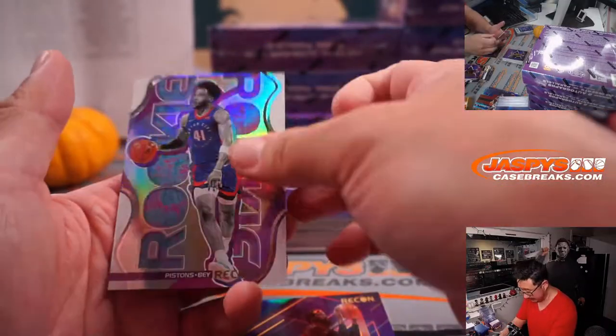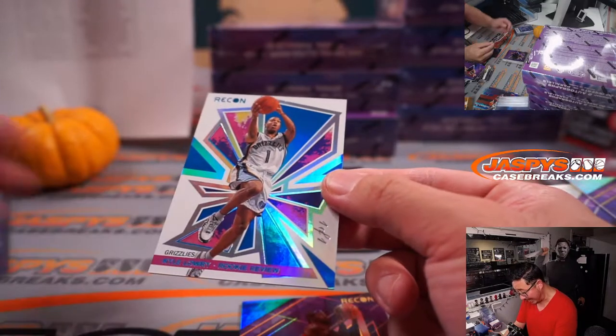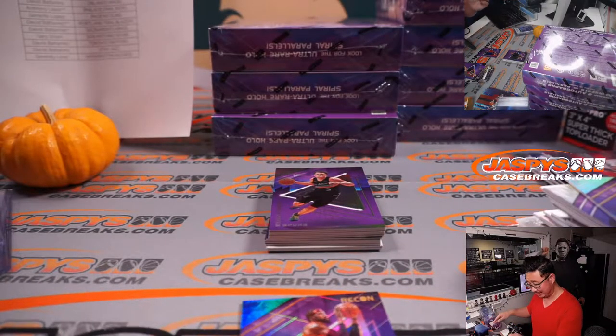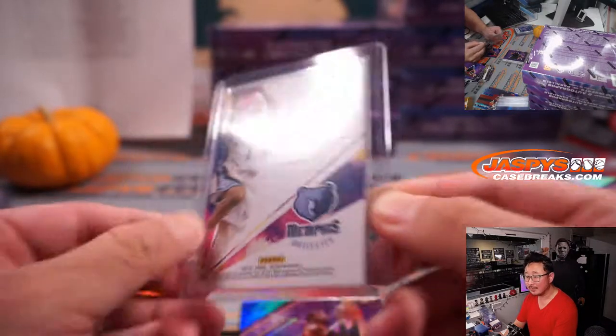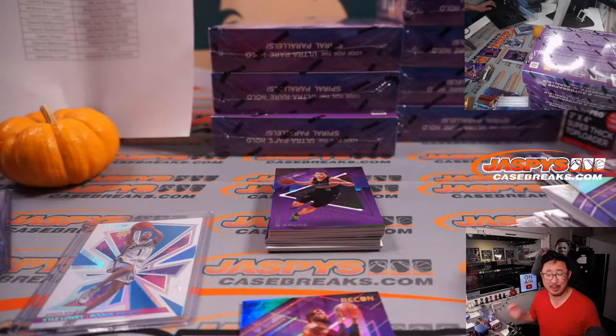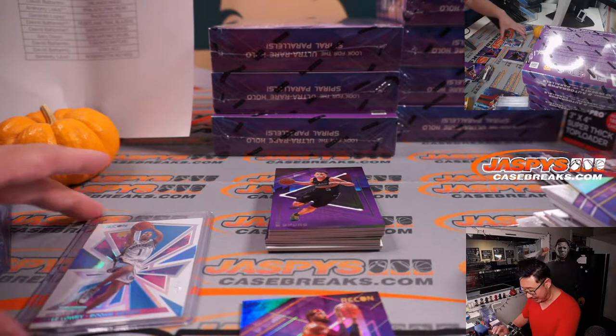There's a Robert Covington, 99. And wow, a one of one Kyle Lowry Grizzlies edition. So these rookie reviews flash back to their rookie year. I just don't remember Kyle Lowry with the Grizz, yeah, from 06 to 09. And then the Rockets from 09 to 12. I kind of remember the Rockets years. Definitely remember the Toronto years, 2012 to 2021. He's with the Heat now. That's crazy.